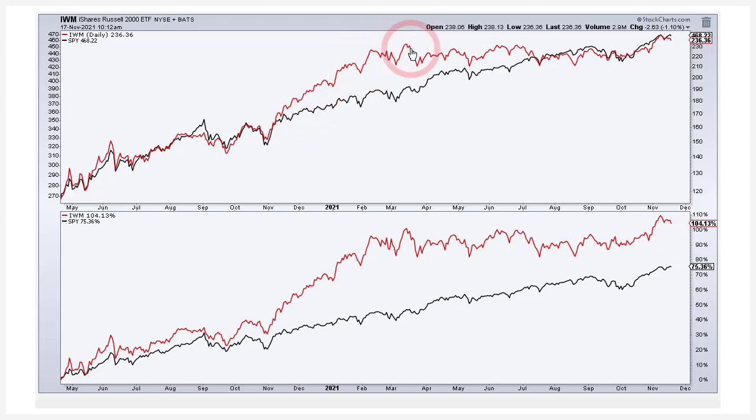You can see this is a steeper rate of ascent. And then IWM turns flat for several months. Meanwhile, SPY continues higher. Now, the bottom window shows the performance for each of these from the starting date there in the latter part of April 2020. And so you can see that IWM was outperforming from April 2020 until November. SPY was keeping pace, but still underperforming. And there's that big outperformance there.